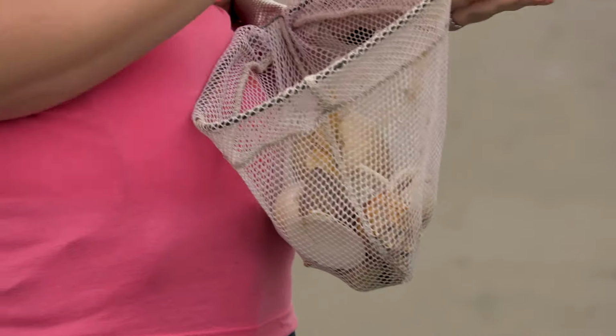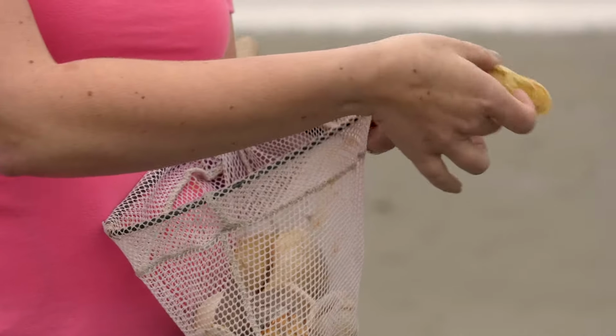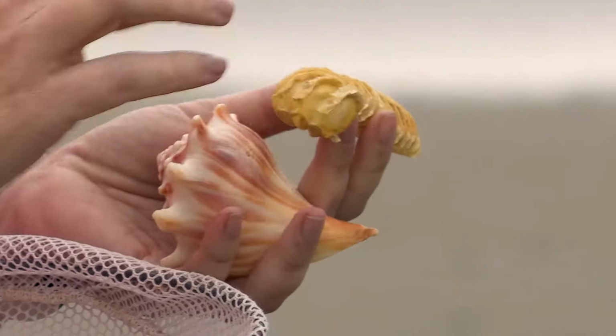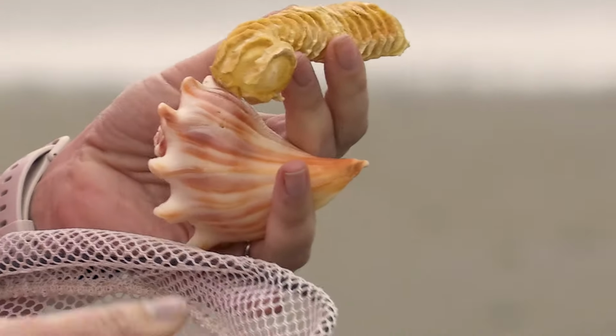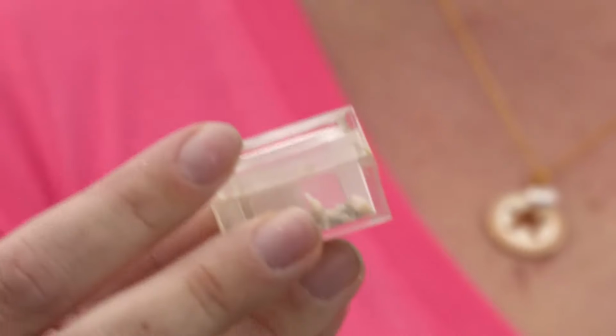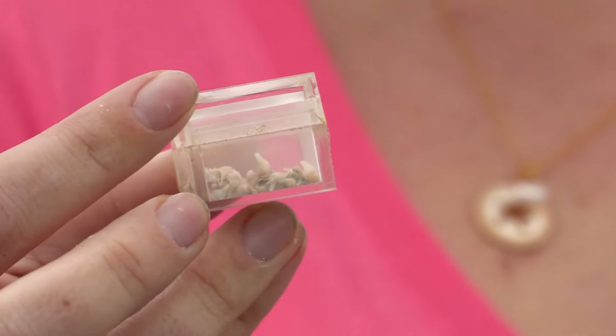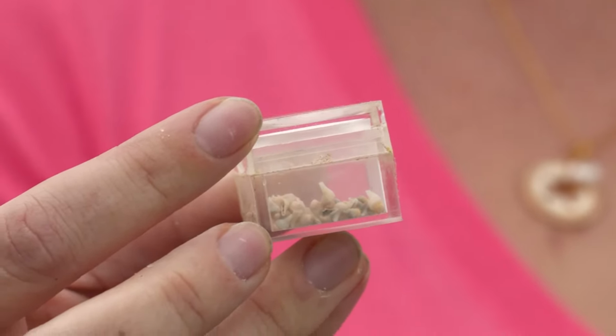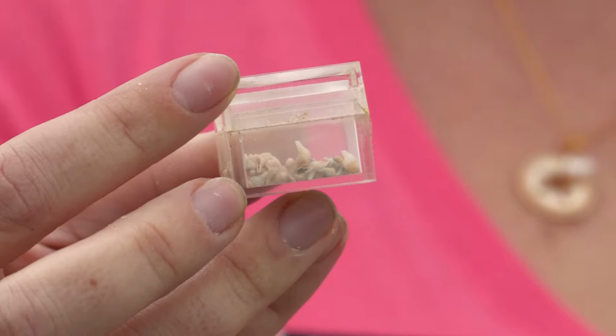So we have whelks here. This right here is something that you'll find commonly on the beach. And this is a whelk egg case. Little baby whelks are in there, and when they're born, they're actually born with their shells already. And I have in this little case here some newborn whelks, and you can see how small, they're almost borderline microscopic. Yeah. That's so awesome.